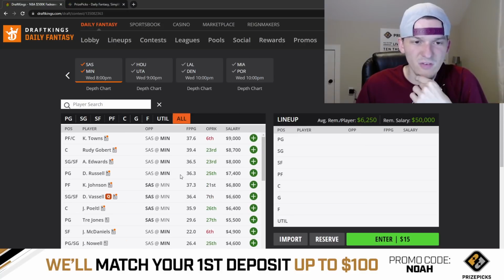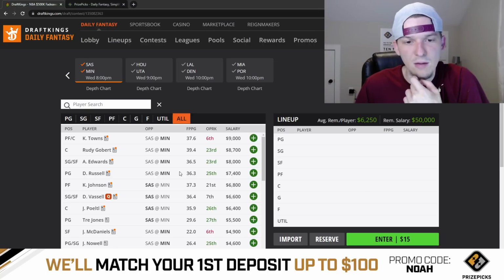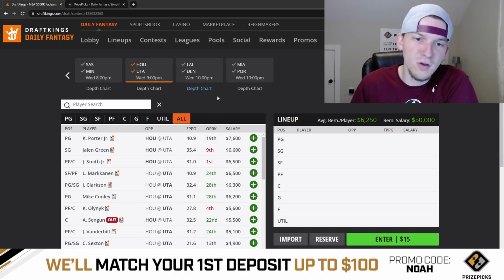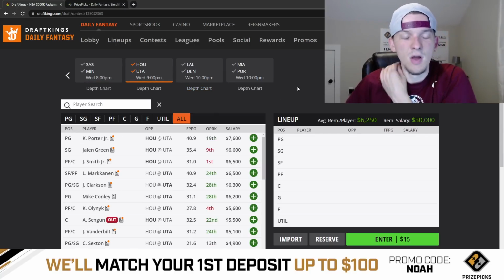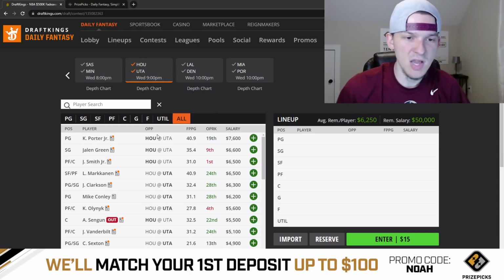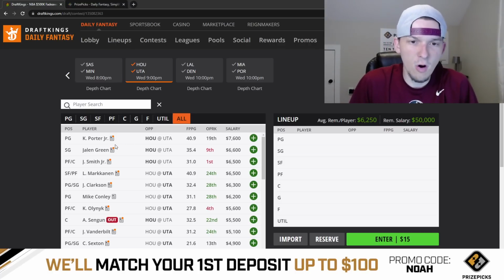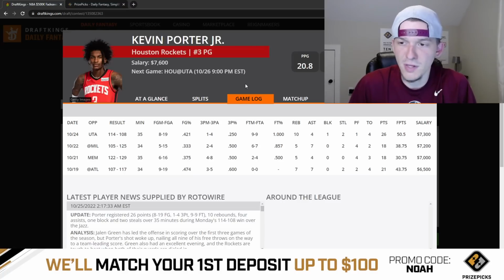Definitely one that I do have some interest in, more so on the San Antonio side because we do have some value there without Devin Vassell. But let's talk about the next game, Houston and Utah, another one that we just saw played out a couple days ago. Looking at Houston, you've got KPJ, Jalen Green, Jabari Smith as kind of your top options here. These Houston guards I did like quite a bit on Monday in this matchup, and I think going back to it makes plenty of sense.